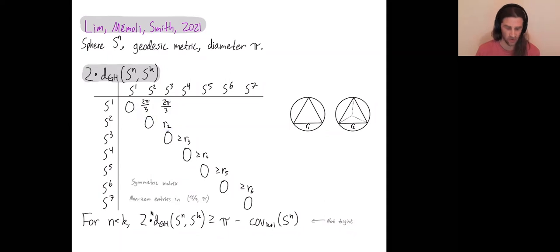Okay. So the distance between the circle and the 2-sphere is 2 pi over 3, which is the diameter of this inscribed equilateral triangle in the 2-sphere, right? These 2 points are distance 2 pi over 3 apart. And then the distance between the 2-sphere and the 3-sphere is R2. R2 is the diameter of the inscribed tetrahedron in the 2-sphere, okay? So inscribe a tetrahedron in the 2-sphere, and R2 is this length. More generally, inscribe an n+1 simplex in the n-sphere, and its diameter is Rn.